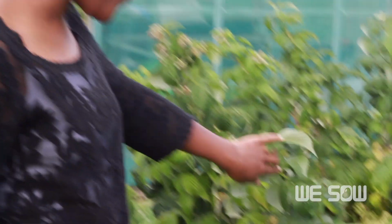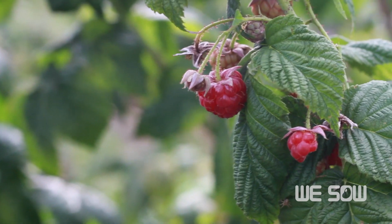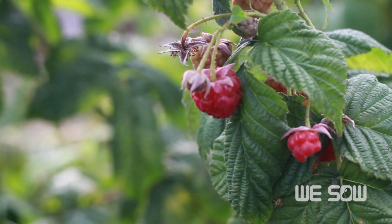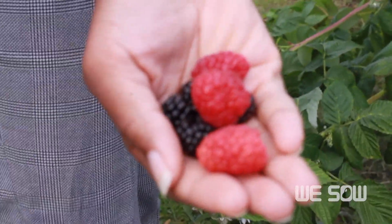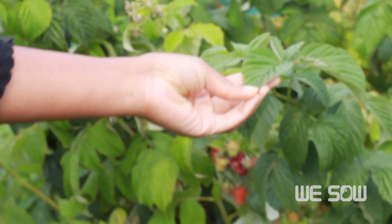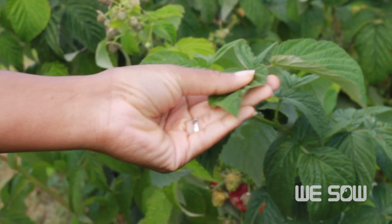So here we have our raspberry bush. It grows abundantly every year. At the end of the season we tend to just cut it right back, but it always springs back up. It always gives a beautiful harvest. Look how big the raspberries are. They're absolutely gorgeous. You can also use the leaves to make raspberry leaf tea. And there's lots of health benefits, which I'm sure you can look up online.